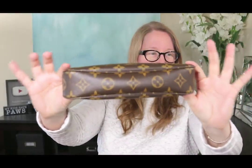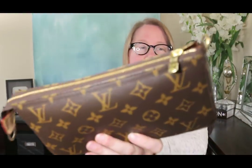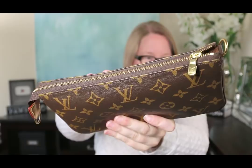Here's the bottom. She had photos of the corners. Everything's perfect. The zipper's perfect. There's no tarnishing on any of the hardware. There are no watermarks or anything. It has just the slightest patina. Here's the hardware for you.